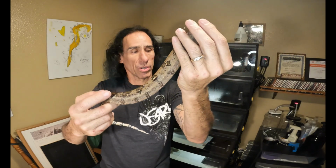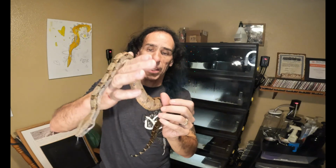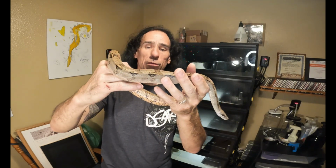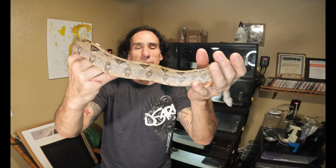She's a locality boa constrictor. She is from the Mexican rainforest. Just another beautiful animal that I have in my collection.